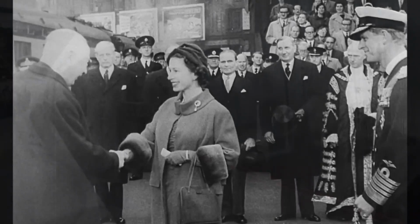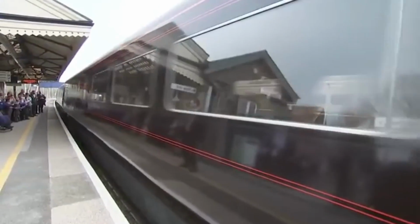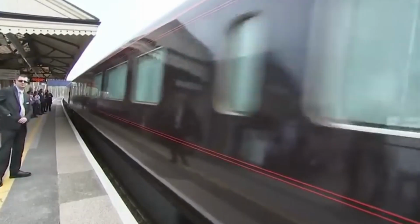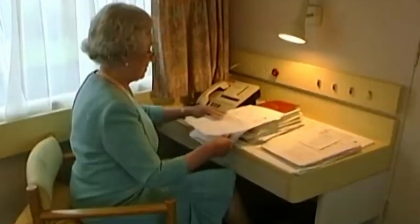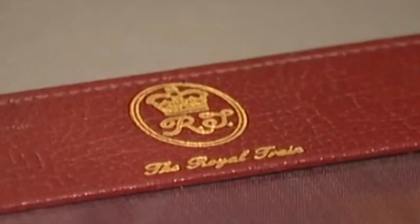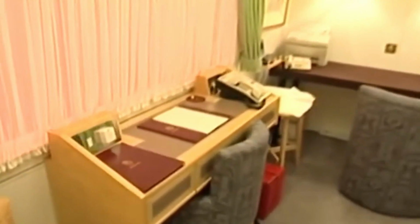In 1977, to mark Queen Elizabeth II's Silver Jubilee, a brand new royal train was commissioned, one that remains in service today. Built using British Rail Mark III coaches and painted in a distinctive royal claret colour, this train blends function with understated elegance. The train comprises 9 carriages, including a dining coach, sleeping quarters, a lounge car, an office space, and accommodation for staff.